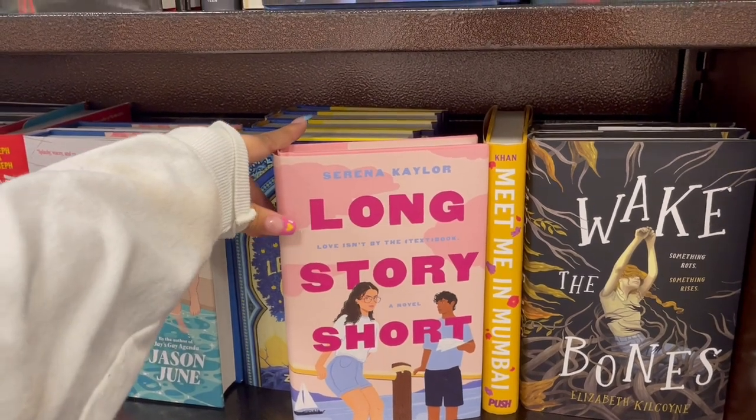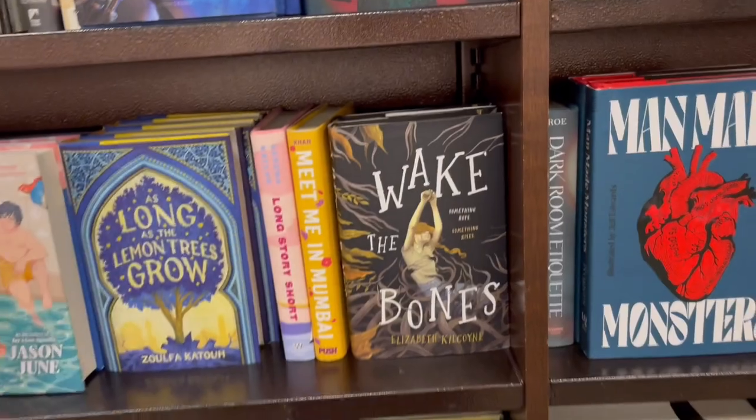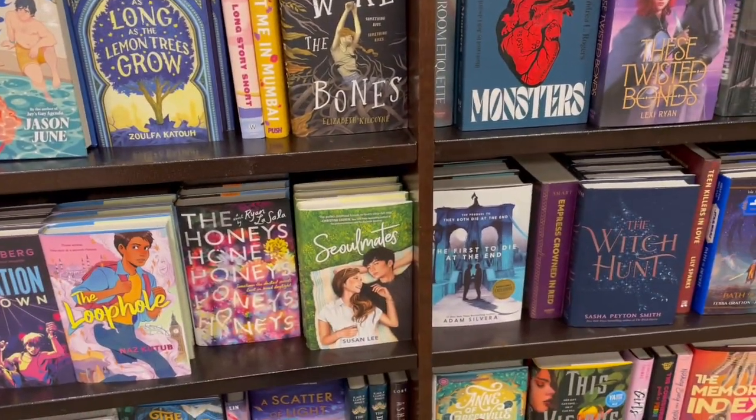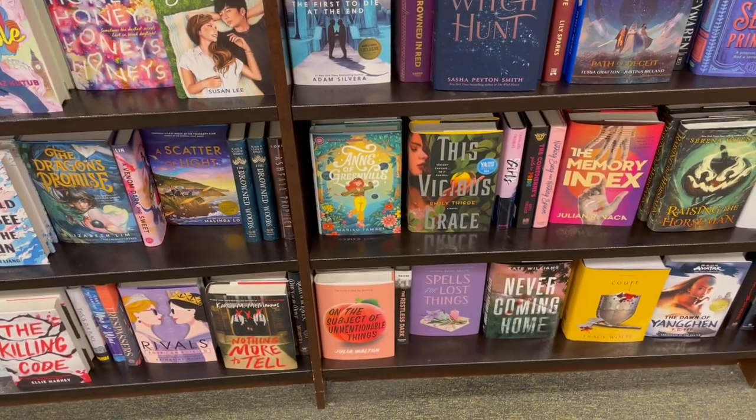Long story short, I think I've actually seen this at my library, but I need to check it out because it looks really cute. And I think that one's a YA actually, so it might be a really sweet story to fly through.